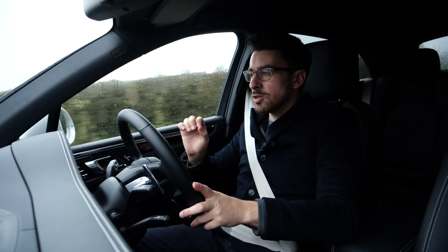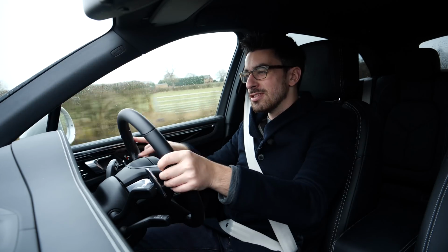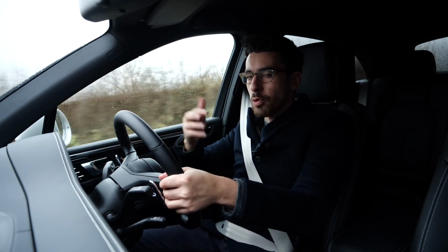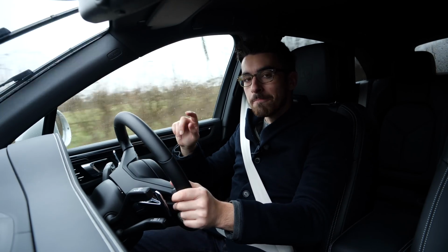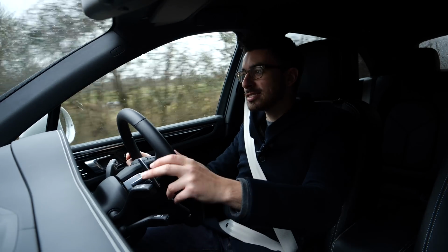Now, if you're the kind of person who wants a car you can properly drive, no matter what body style, you'd typically go for something like a BMW or a Porsche. And while Porsches are usually a little bit more expensive, they tend to offer that slightly better driving experience. And that's mostly the case with the new Macan S.